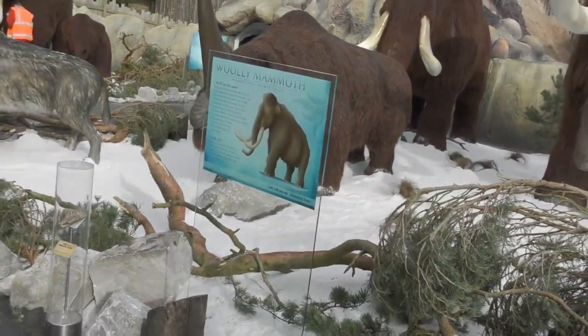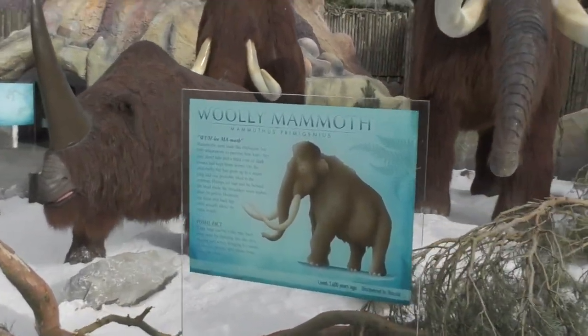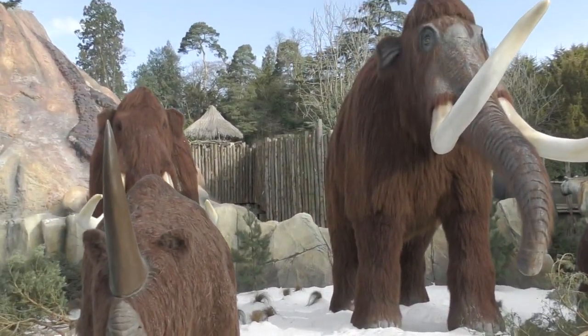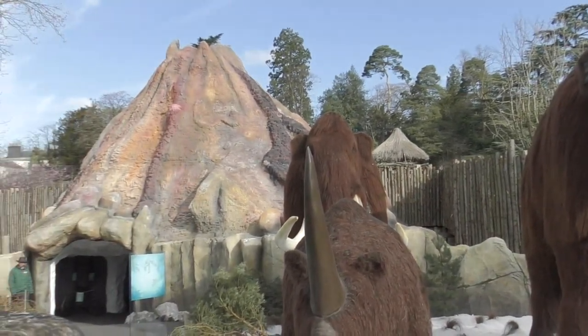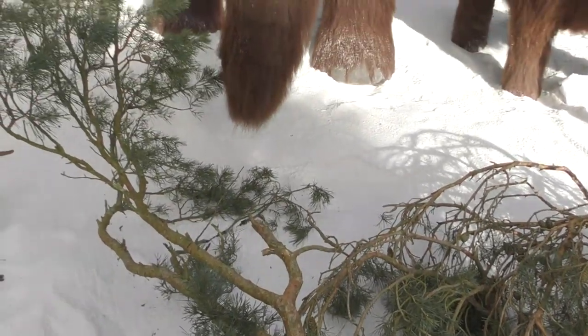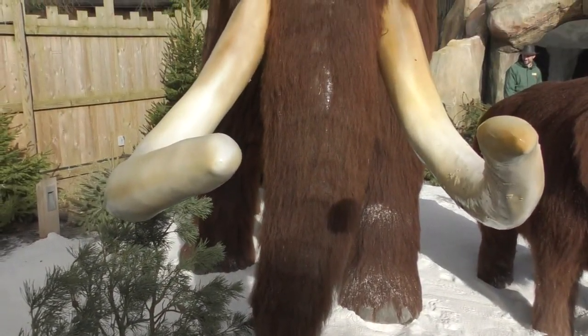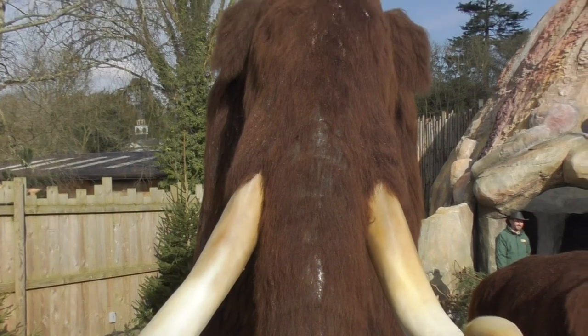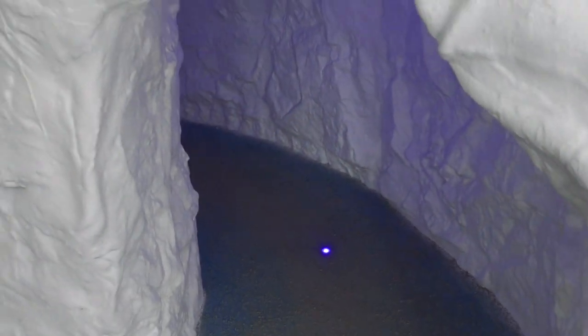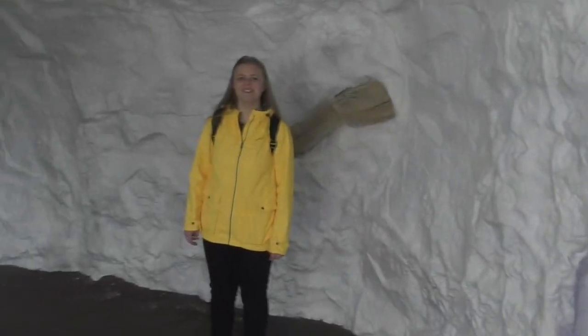The woolly mammoth there. Look at the tusks. And they are huge as well. They're probably, what, 3 or 4 times the height of us? Really, really good. So we're now walking through the bottom of the volcano, and you can see they've got a really nice ice effect where you can just see through there as well. And these little tunnels and stuff for the kids to walk around. Really good. I like this a lot.